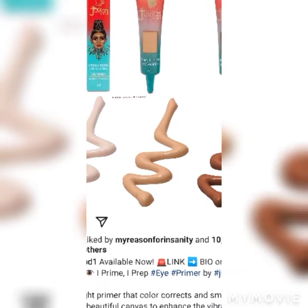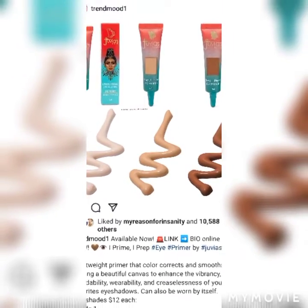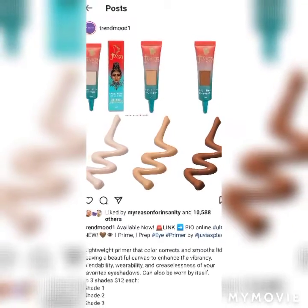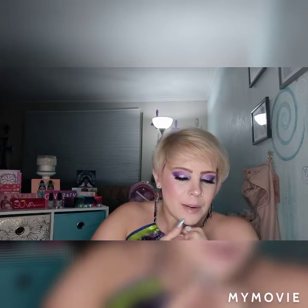Okay, so up next we have the Juvia's Place new eye primers. Now these look to me an awful lot like the P. Louise packaging. And the product seems similar to that. So it's going to be a tinted eye primer. It says lightweight primer that color corrects and smooths lids, leaving a beautiful canvas to enhance.